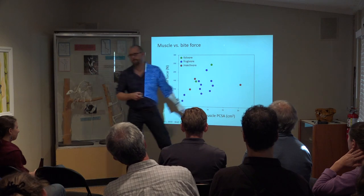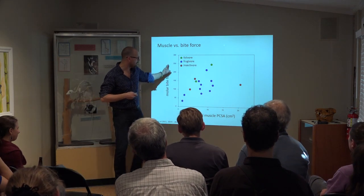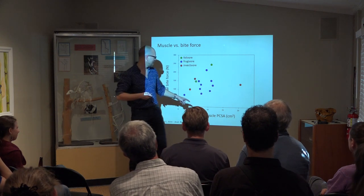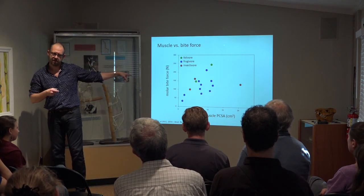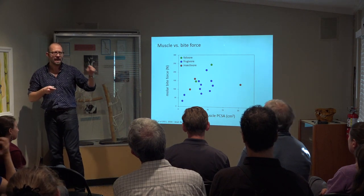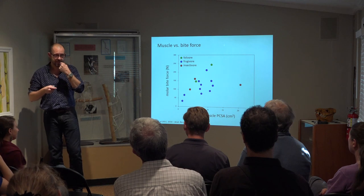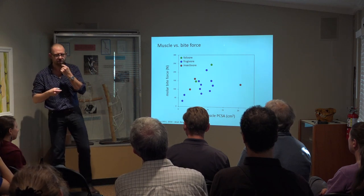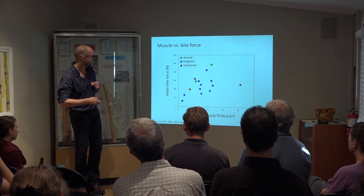This is my aye-aye. So the aye-aye is doing something weird: the molars are producing much less force than what we would predict. Again, that comes back to my previous comment, that I think it's unable to produce high forces in the molars. That's why it's biting so hard on the incisors relative to the molars. It's nothing to do with the incisors. I think it's all to do with the molars, where it just can't bite very hard.